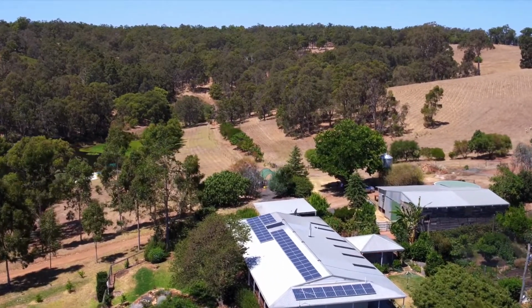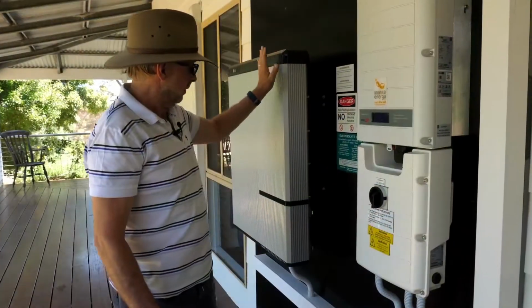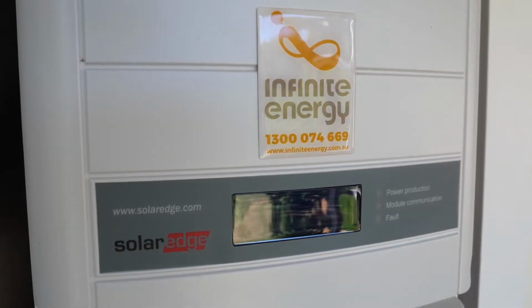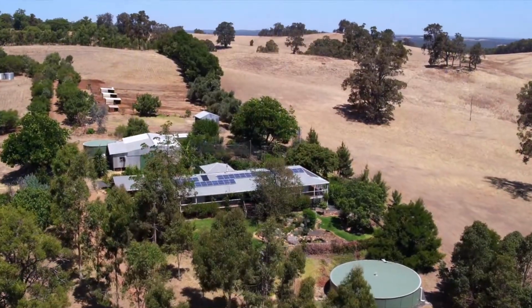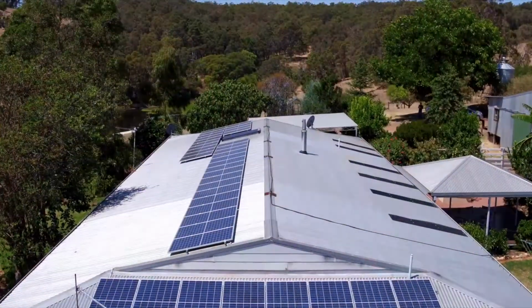We decided, he basically designed the system for us, so we've got 38 panels on the roof, most of which face north, and then we've got some on the western part of the roof as well to catch the afternoon sun. The system provides probably 80 to 85% of our power, and it's dropped our average 2-monthly power bill from about $1,200 to less than $130, which means we can amortize the system in about 4 or 5 years, which is exactly what we wanted to do.